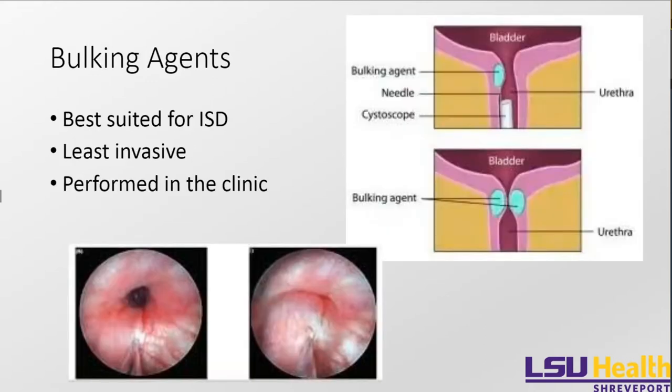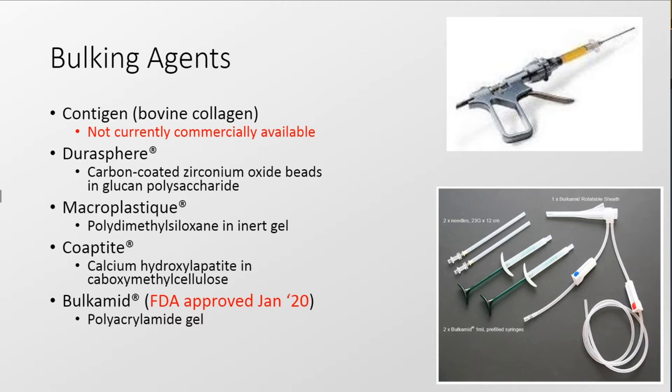Bulking agents are also available, and these are injected with a cystoscope submucosally in the area of the midurethra. This can be done in the office with a shot of lidocaine and with an awake patient. It's the least invasive surgical treatment for stress incontinence, and is best suited for women with low leak point pressures or intrinsic sphincter deficiency. There have been multiple products available in the past, many of which, due to exposure or abscess formation, are no longer available.